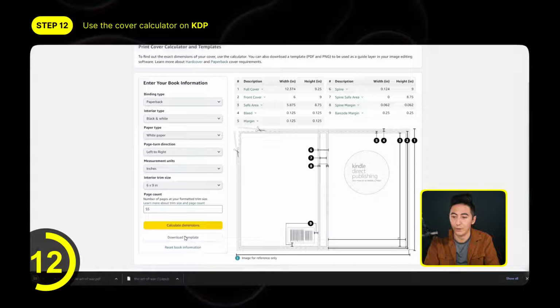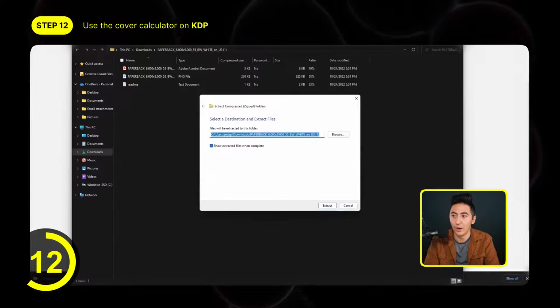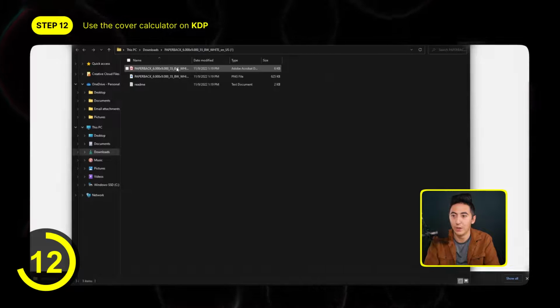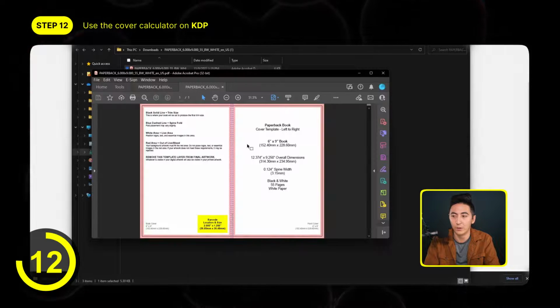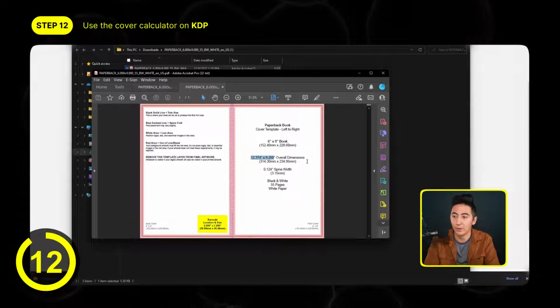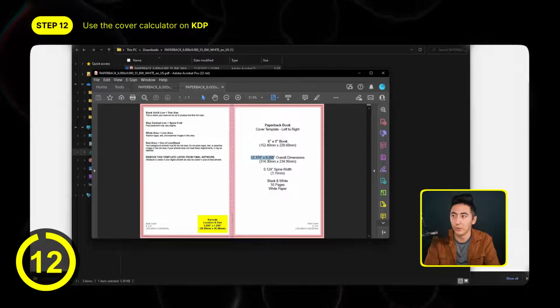When you click on download the template, you're going to get this zip file. You want to unzip these documents and go to extract, and now you'll be able to click on this and see, and now you'll click on this and be able to get the actual dimensions. So now it's given us the actual dimensions of 12.374 by 9.25. So this is the dimension that we're going to use in Canva.